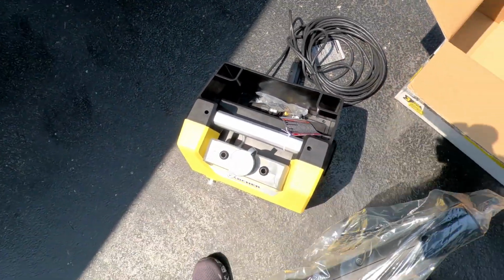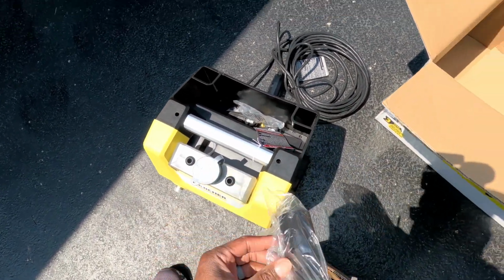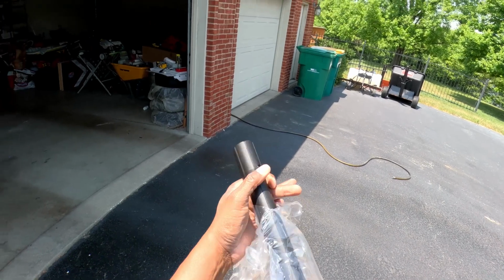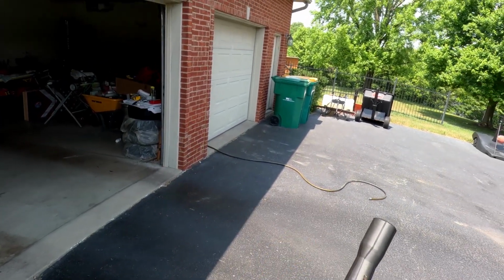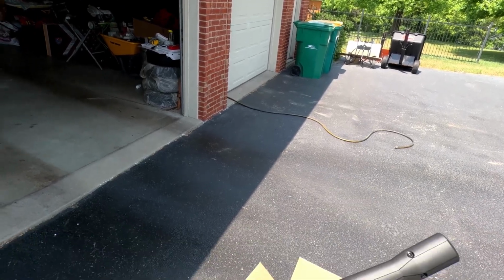And you have the pressure washer gun. Go ahead and take this out back. Yeah, that's pretty lightweight. It's not that heavy.